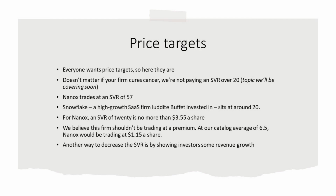And we're going to explore that topic a bit more in a coming video. Nanox trades at a simple valuation ratio of 57. To put that into perspective, Snowflake, a high-growth SaaS firm that Luddite Buffett invested in, sits at around 20. When it dips below 20, we'll add some shares. For Nanox, an SVR of 20. So for them to have the same valuation as Snowflake, that would be around $3.55 a share.